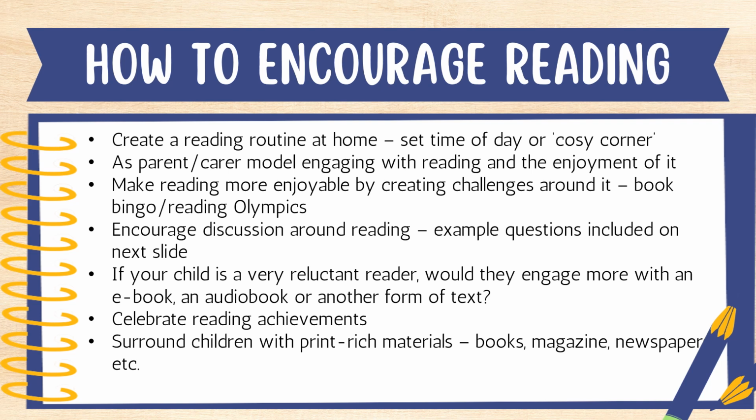You could create little challenges around reading, for example, book bingo. Who can read a book that's about sport? Who can read a book about historical fiction? That type of thing. Or reading Olympics to improve frequency of reading. Encourage discussion around reading. So on the next slide there are some example questions of how you could create discussion with your child about what they're reading.